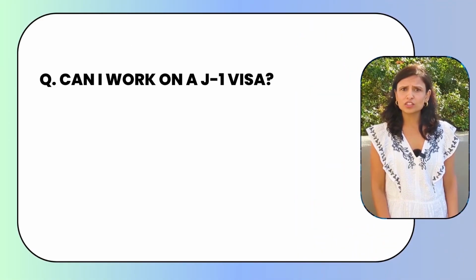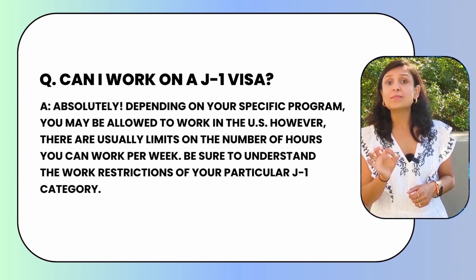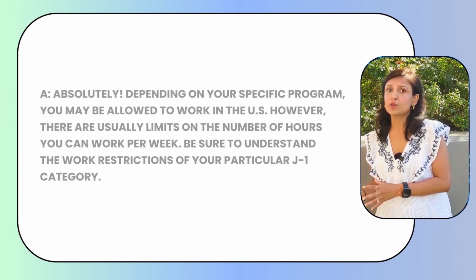Now let's understand some of the commonly asked questions. Can I work on a J1 visa? Absolutely. Depending upon your specific program, you may be allowed to work in the US. However, there are usually limits on the number of hours you can work per week. Be sure to understand the work restrictions of your particular J1 category program.